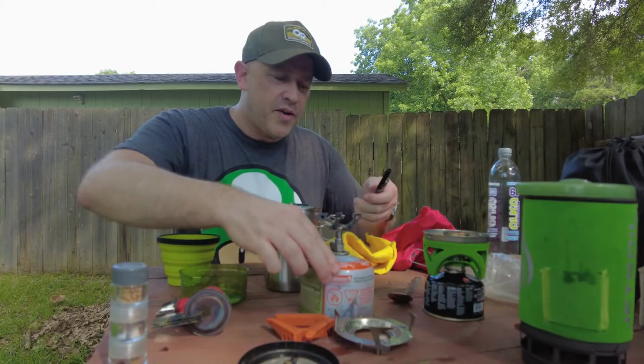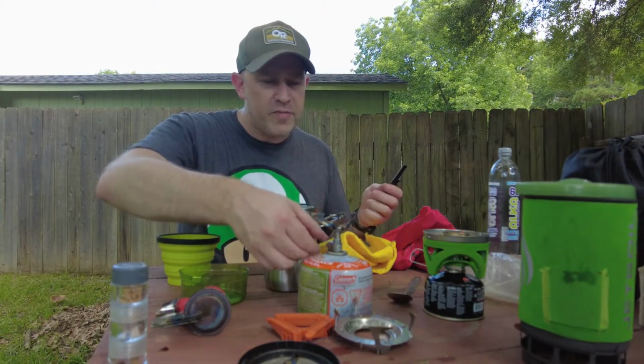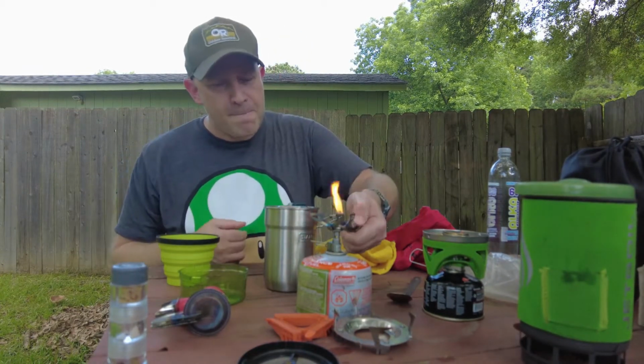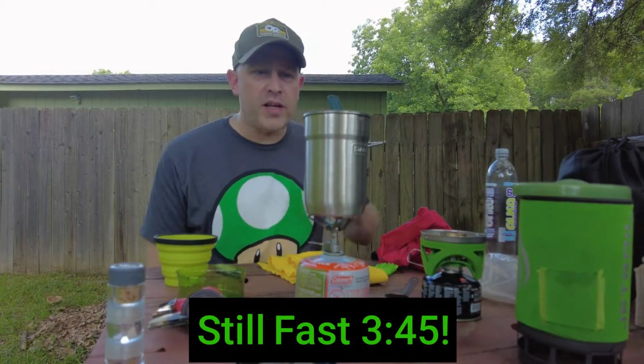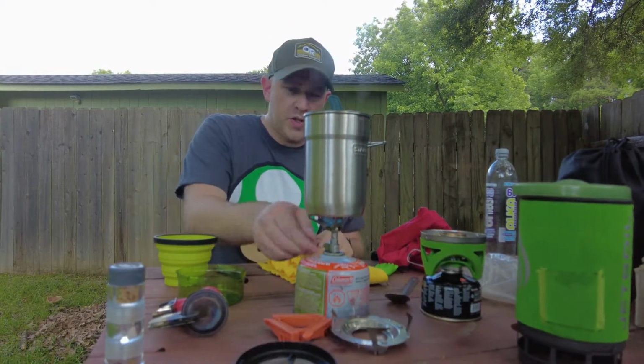So we're going to cover this bad boy up. You can use a regular Bic lighter, but I like this one with a little chimney because it helps me not singe the hair on my fingers or my hand. So you just crank it open. There you go. We're at about boiling here. Got to see steam coming out the top. There you go. Let's go ahead and shut this bad boy off.